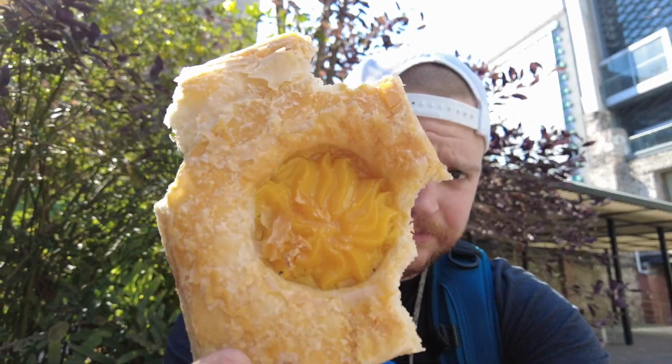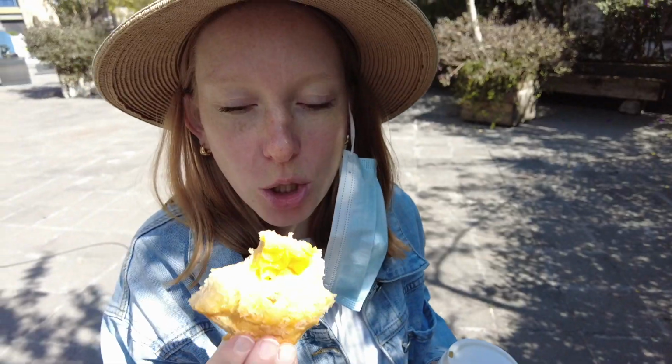It's good. It's not overly sweet. It's really flaky. Just curious what that middle's gonna taste like. So good. I don't know what the center is. I think it might be like cream and passion fruit.